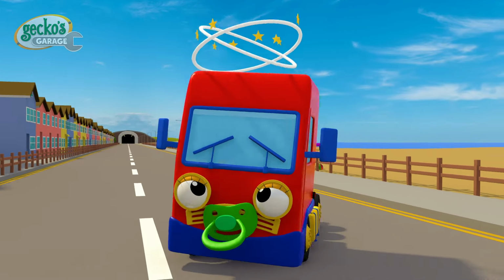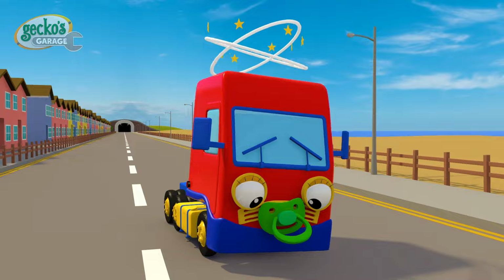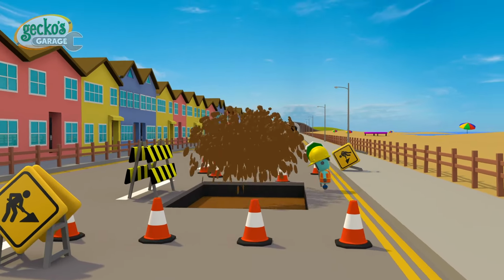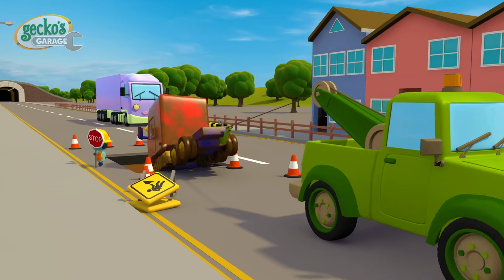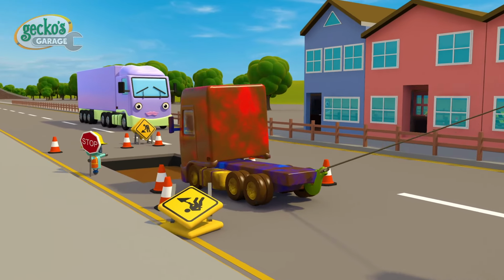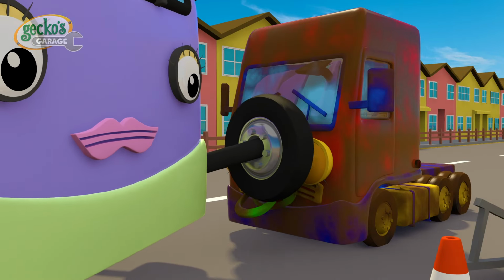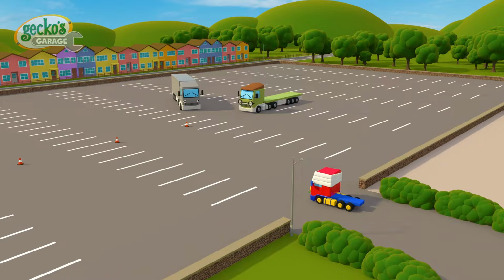Baby truck keeps falling down, falling down, falling down. Baby truck keeps falling down, poor old baby. Mummy truck can patch you up, patch you up, patch you up. Mummy truck can patch you up, there, there, baby.